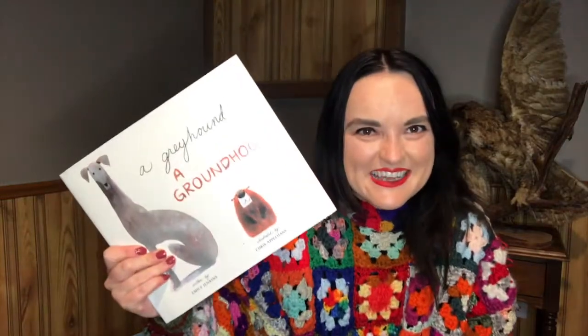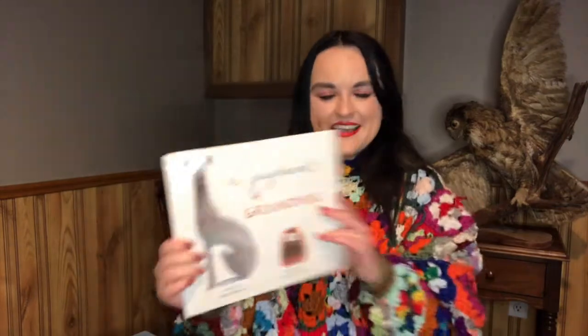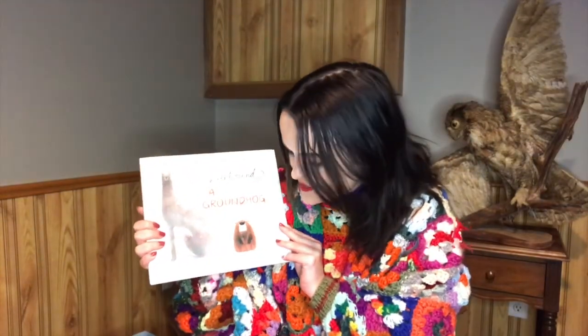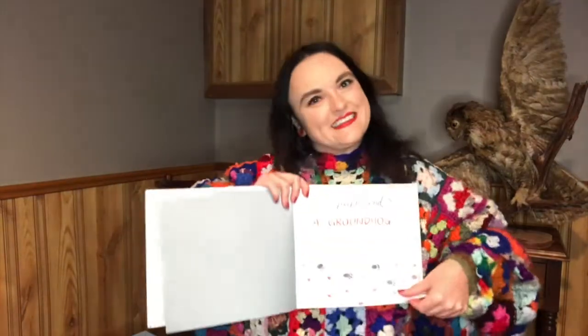Look at this. It's called A Greyhound, a Groundhog. It is a tongue twister, and I've never got all the way through it without making a mistake. It's written by Emily Jenkins and illustrated by Chris Appelhans. Should we give it a try? Let's see. I wonder if I can do this. I'm so nervous and excited.